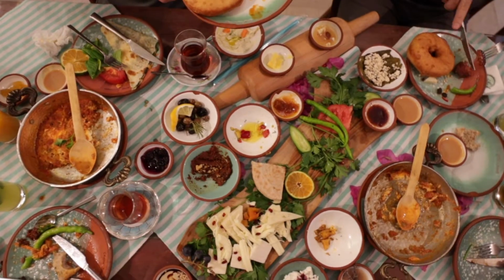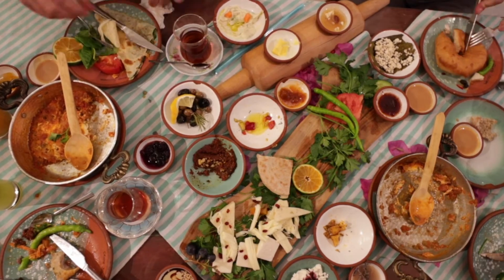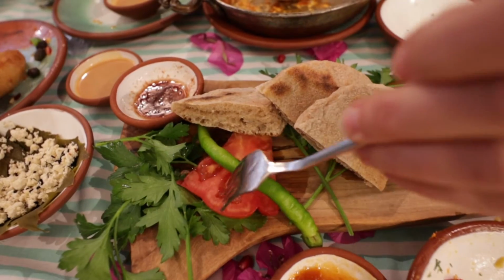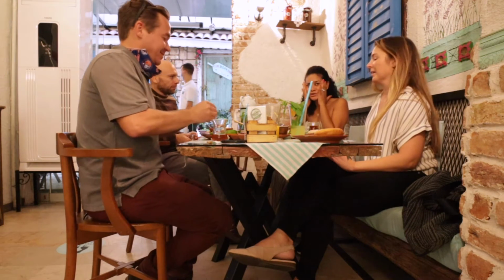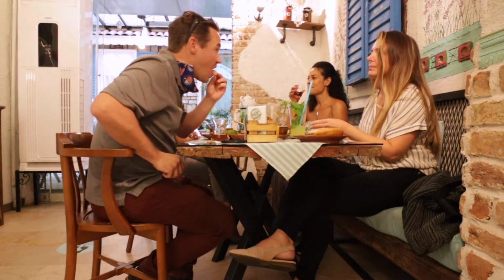We have finally found the ultimate Turkish breakfast. It is an all-you-can-eat establishment, and they bring out beautiful dishes one after another. Check out everything that we have on the table here. This spread is truly beautiful, but there is one thing that I heard about that I cannot wait to try.